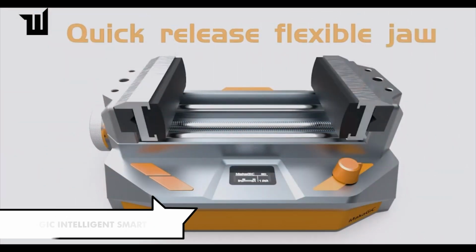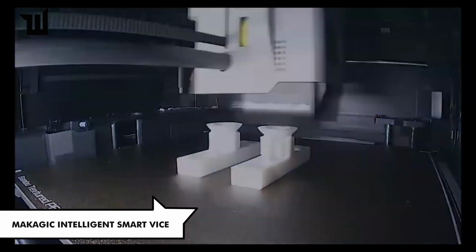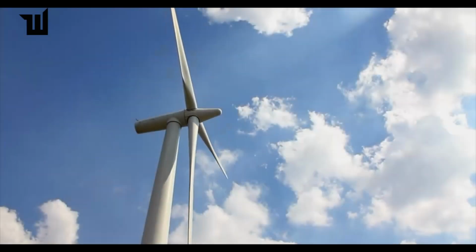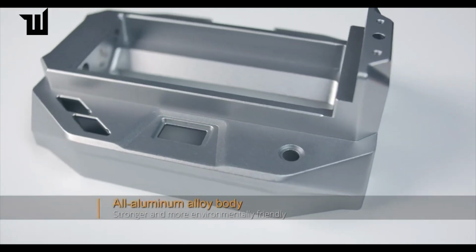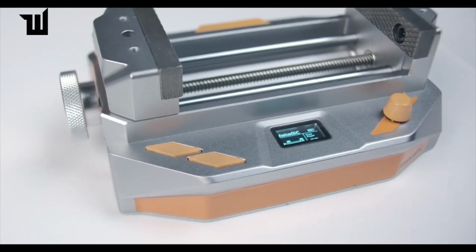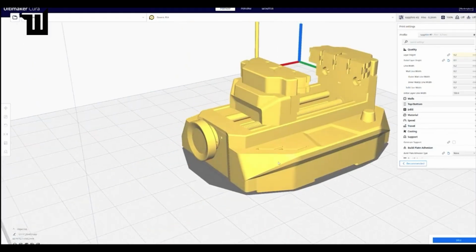Make Intelligent Smart Vise. Make Intelligent presents the world's first smart vise, offering adjustable clamping foot force and automatic stops. Priced at $149, it runs on a built-in 4,400 mAh battery and offers additional modules like a fan and diode lighting.